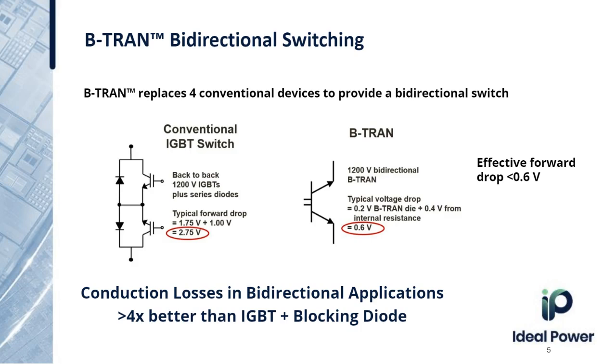You can see here in a bidirectional switching application, for the B-TRAN, it is a single device. If you use IGBTs, you basically have one IGBT and blocking diode to handle energy flow in one direction, and a second IGBT and blocking diode to handle energy flow in the other direction. So we're replacing 4 devices with one. And if you look at conduction losses in bidirectional applications, it's greater than 4 times better than the IGBT and blocking diode to make a bidirectional circuit. So significantly improved efficiency.